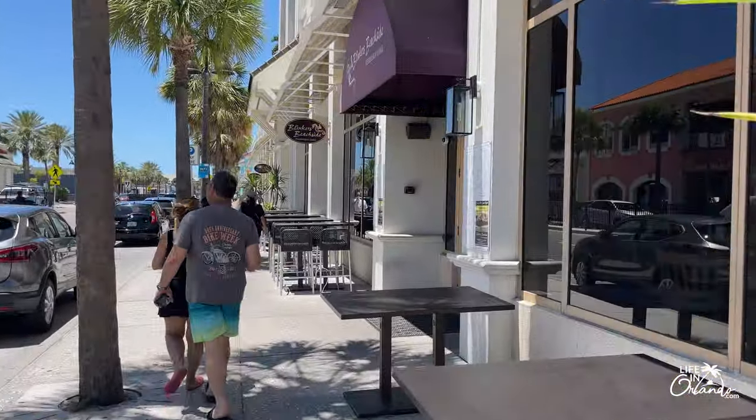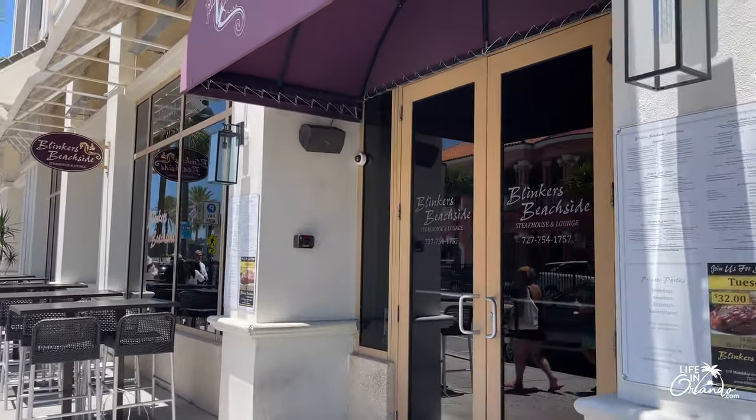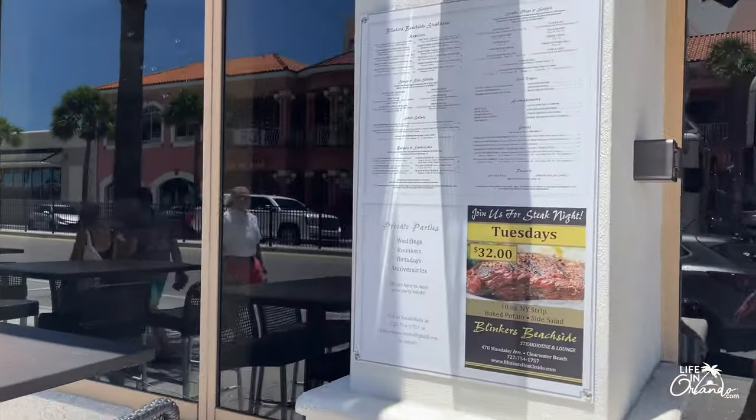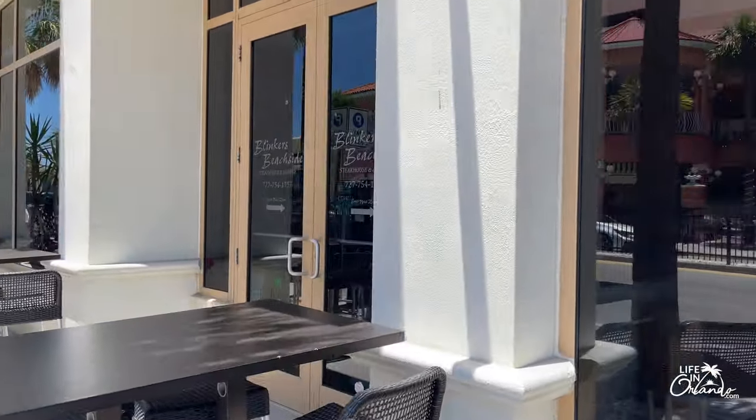We have Blinkers Beachside, which is a great steakhouse and lounge. It's actually been here for quite a while. So this is a great spot if you're looking for some nice steak or seafood or a nice dinner.